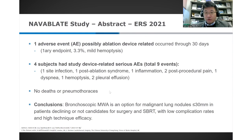Essentially, we've shown that this kind of approach is a potential option for malignant lung nodules up to 30 millimeters in select patients who are not suitable for other types of treatment or decline other types of treatment, with low complications and high technical efficacy.